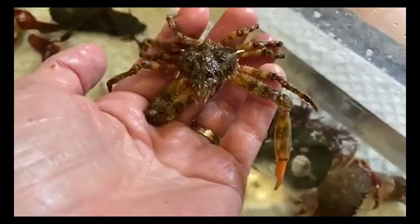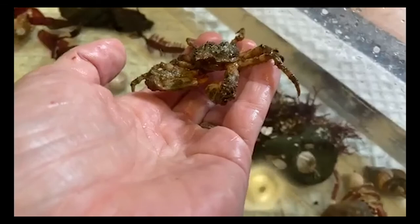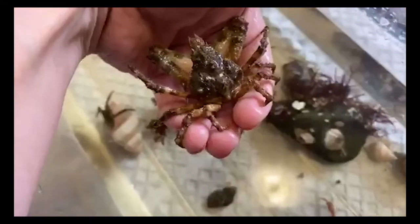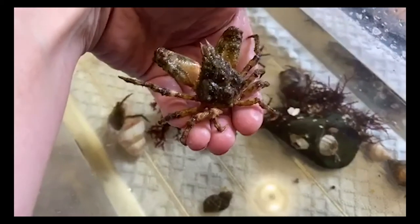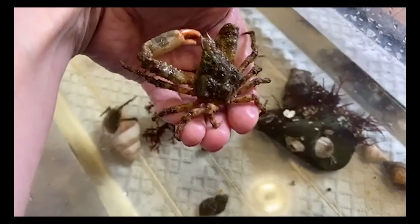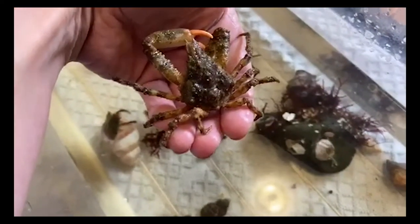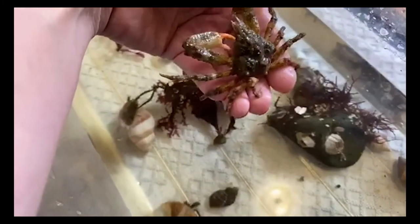Really neat, very bumpy carapace. And then they're coated with lots of teeny tiny hooks that are almost like Velcro. And so what they'll do is use their pinchers to cut off a piece of algae or maybe sponge or some bryozoans or tunicates, and they'll place them on their shell. Now this one has recently molted, which means this crab has shed its outer coating, its outer armor, and is able to begin decorating once again.